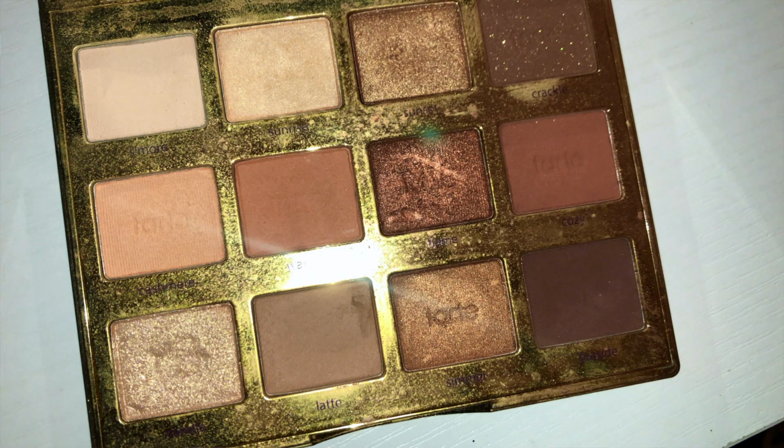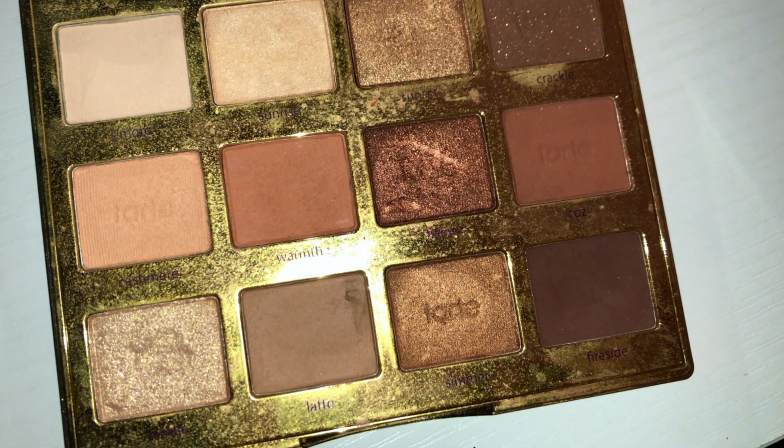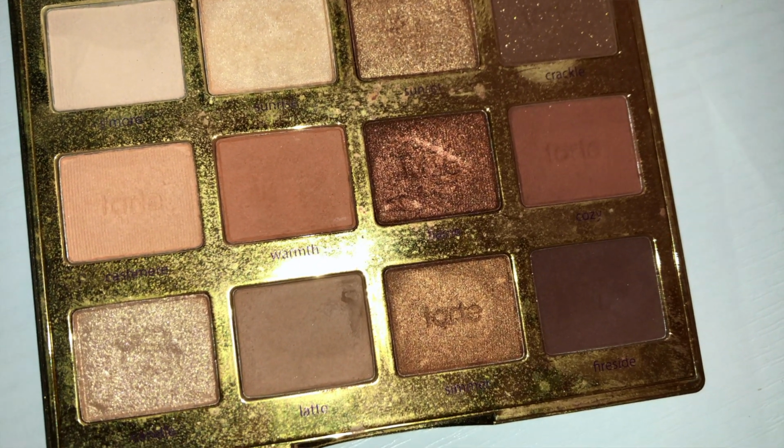We've got shimmers and mattes in here. This is my everyday go-to palette. This color is the color that I use the most. This is the color Latte. Fireside I use sometimes for the outer corner. Sometimes Warmth if I'm just trying to warm something up in my face. I use Candle right here if I want to do a little bit of a highlight. But other than that, I pretty much just don't wear a ton of eye makeup. This is probably the most eye makeup I wear.